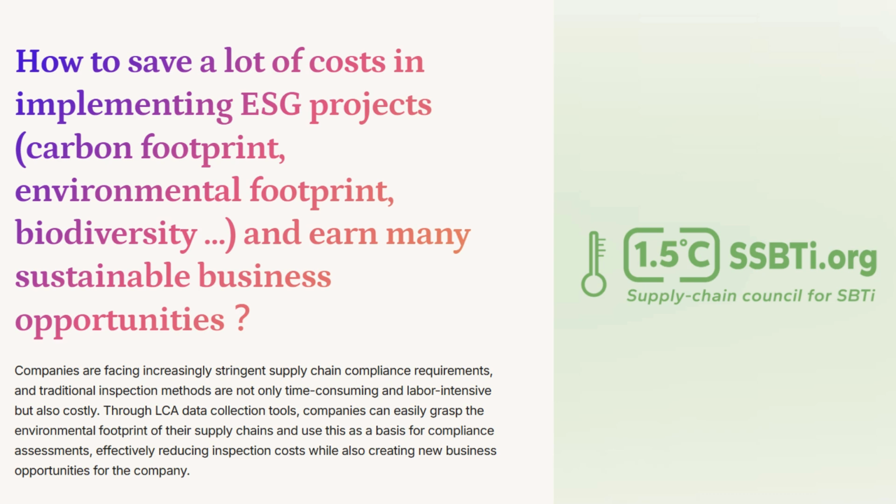Many companies are facing stricter rules for their supply chains. The old ways of checking compliance are slow, require a lot of work, and are expensive. But there's a better way. By using LCA data collection tools, companies can easily understand the environmental impact of their supply chains. This helps them meet compliance requirements more efficiently, reducing costs. Plus, it opens up new sustainable business opportunities. We can demonstrate that using the right tools not only can save money but also help companies become visible in new opportunities and earn a lot of business.